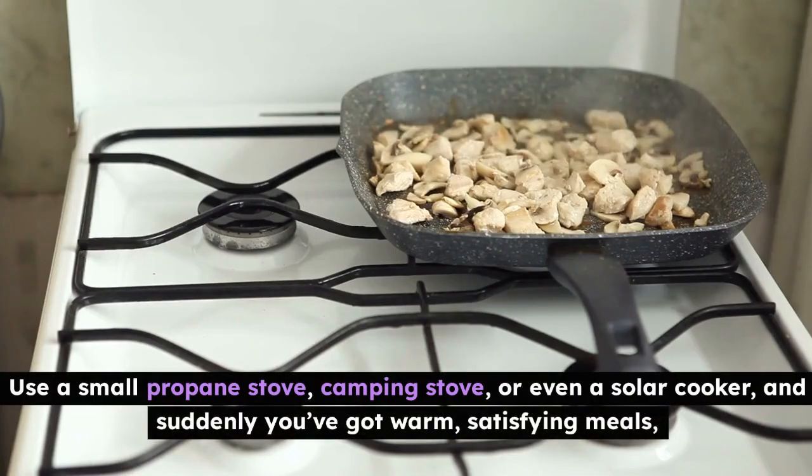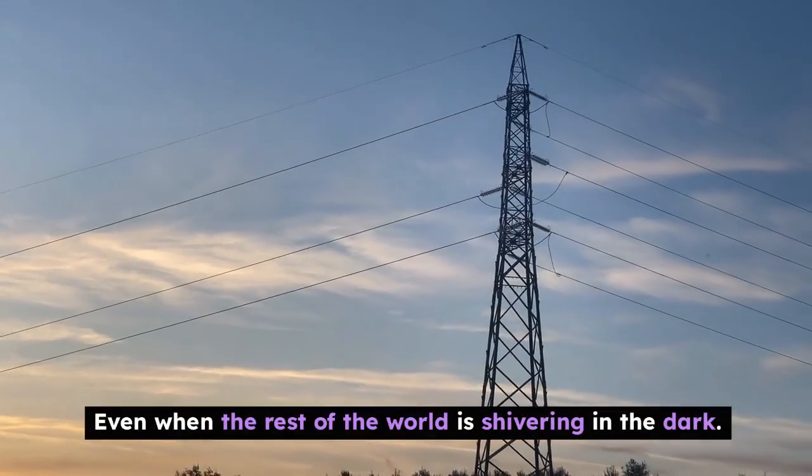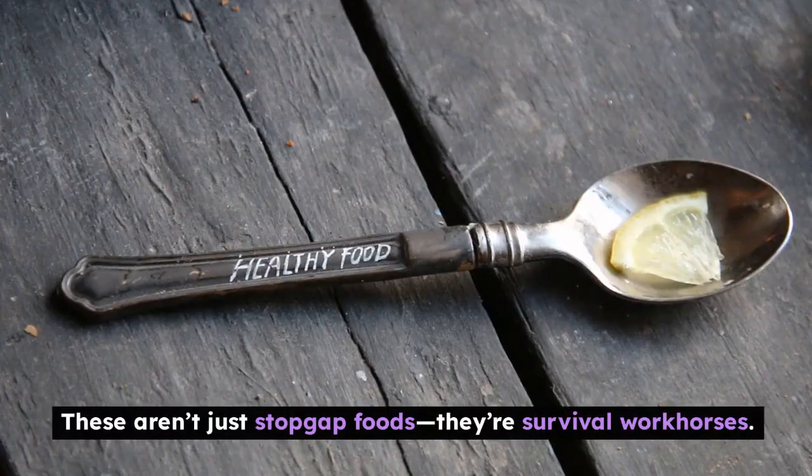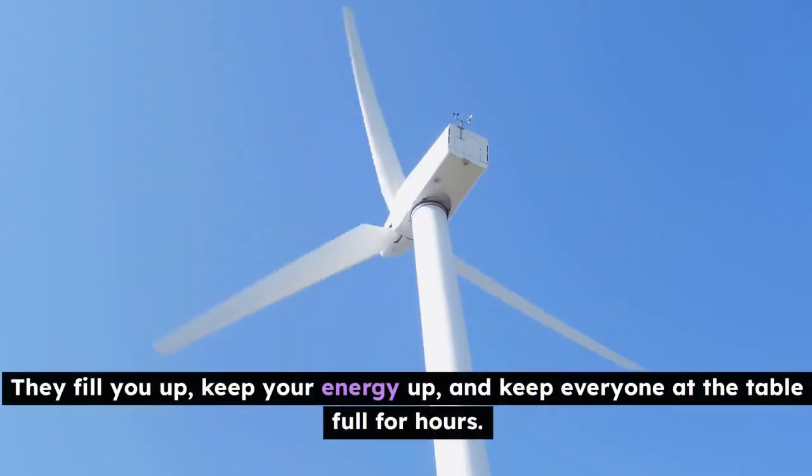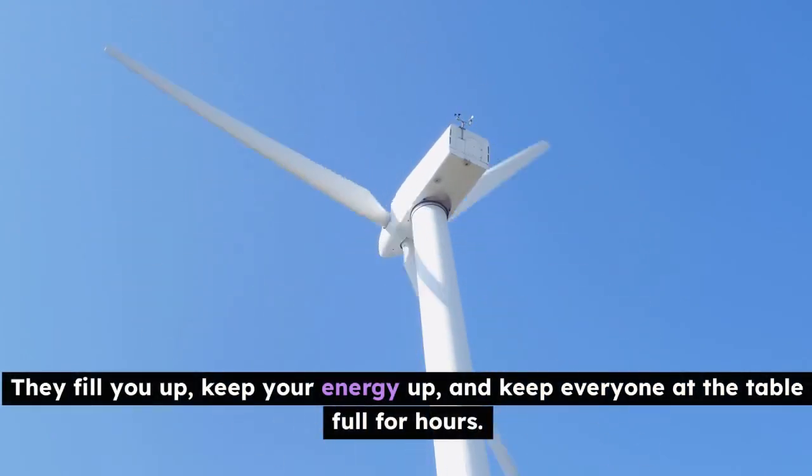Use a small propane stove, camping stove, or even a solar cooker, and suddenly you've got warm, satisfying meals, even when the rest of the world is shivering in the dark. These aren't just stopgap foods, they're survival workhorses. They fill you up, keep your energy up, and keep everyone at the table full for hours.